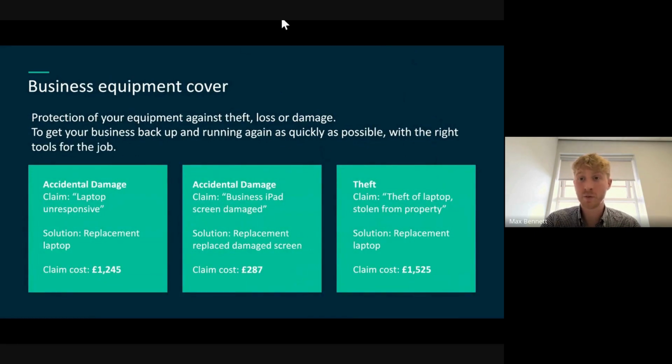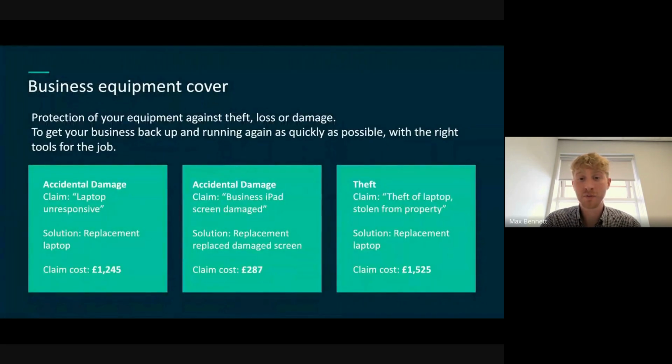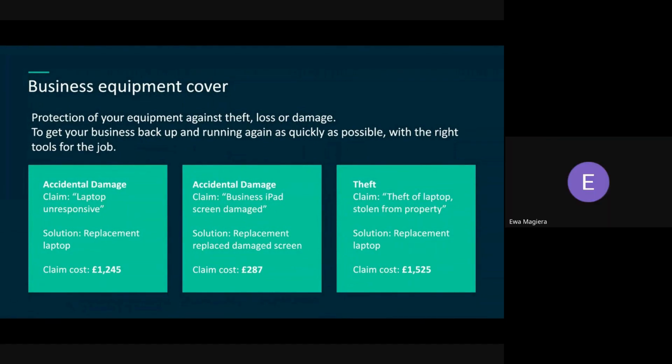Lovely. Business equipment cover. I've given here a couple of examples of when that may potentially claim. My screen's gone black. Can everyone still see my screen? Yes, we can. Sorry, mine's gone completely blank.